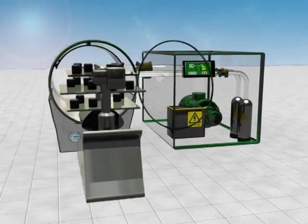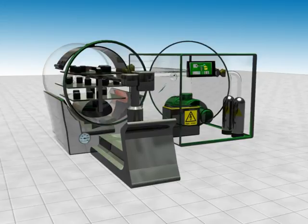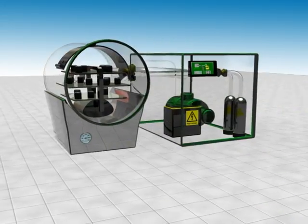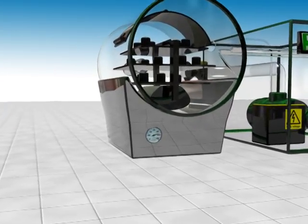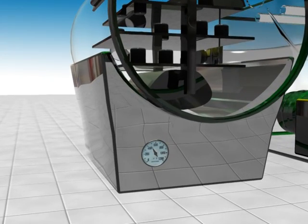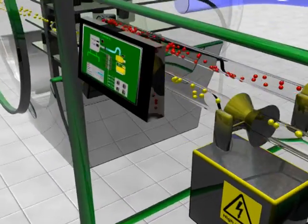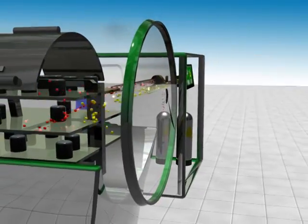The vacuum chamber is loaded with the components to be coated. Then the chamber is closed and evacuated to a pressure of a few pascal. The process gas mixture and the appropriate monomers are introduced once the operation pressure in the chamber has been reached.